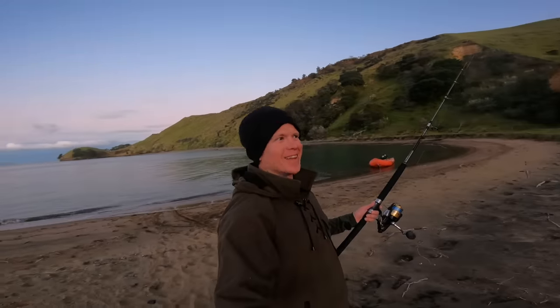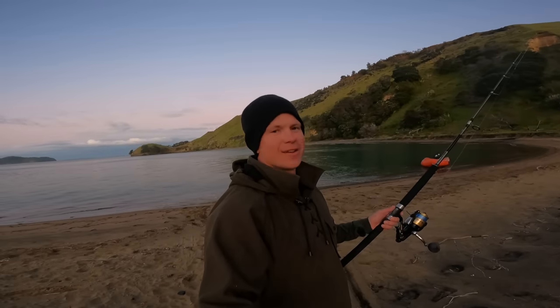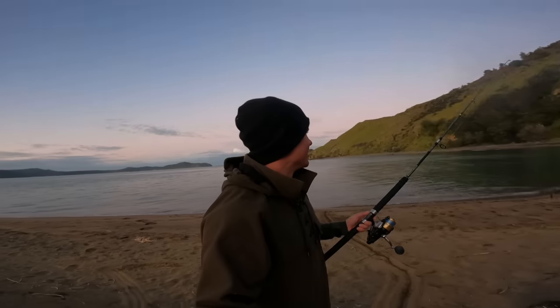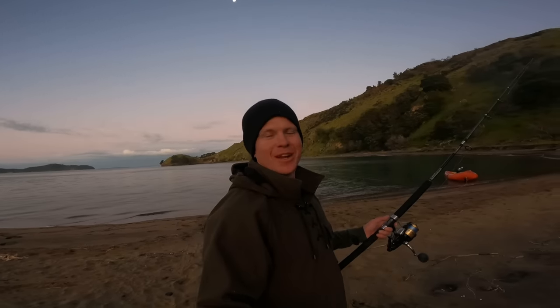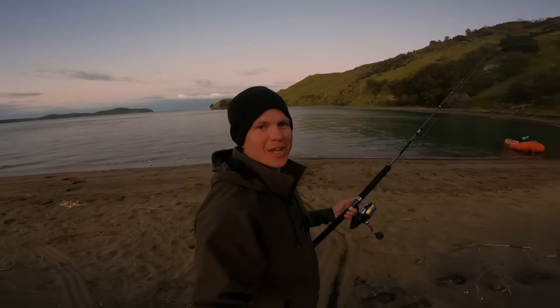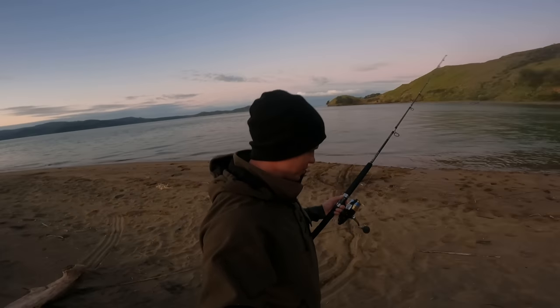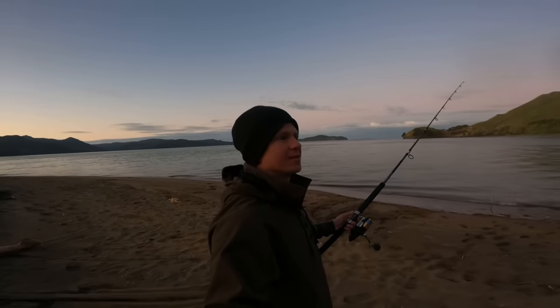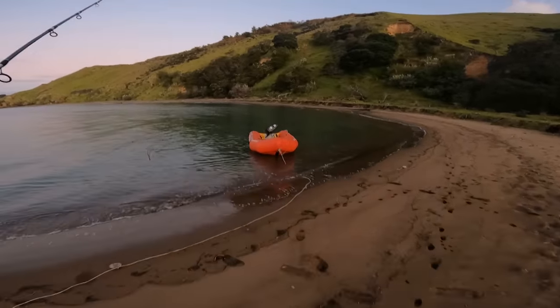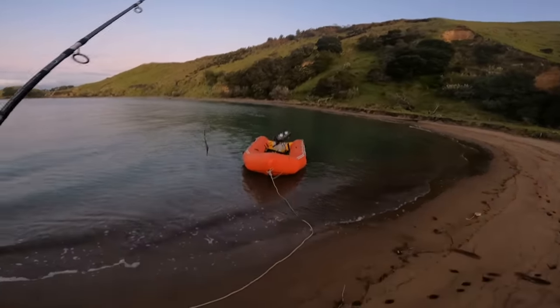How's this, eh? Been throwing a few lures around. Have no idea what I'm doing. I'm a spearo, not a rod fisherman. But it's all good, eh? It's just so peaceful. Yeah, it's fishing, eh? Not about catching fish all the time. The boat's pretty secure for the night. Just drifting around.